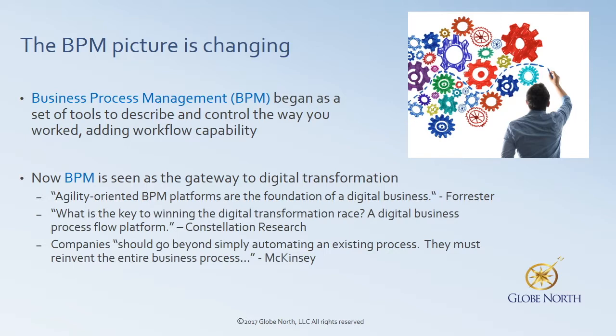As you can see from the examples here from organizations like Forrester and McKinsey, BPM provides a foundation for digital business and gives you an opportunity not simply to document a process, but to reinvent it, to reimagine the ways in which work can be done and create new value for your customers.